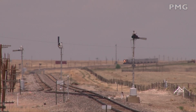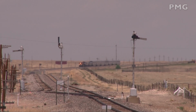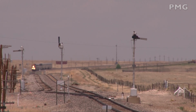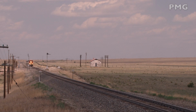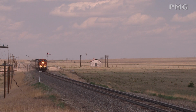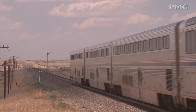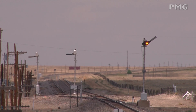The Amtrak Veterans Unit was the leader on number 3 this day. Unfortunately, due to power trouble, a freight unit was put on the point. This telephoto view was looking toward the semaphores at Levi. Levi was one of the very few places where we caught the semaphore lights still in working order.